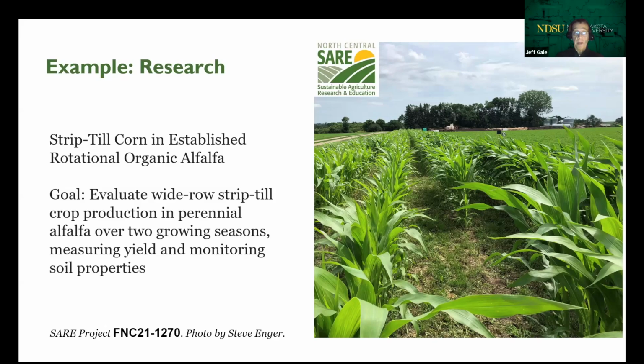And they measured the yield and they monitored soil properties. So you can see in this photograph, there's alfalfa growing in the space between these corn rows. And the farmer developed a machine to keep this alfalfa mowed down to a relatively low height, and then he measured corn yield and soil properties.